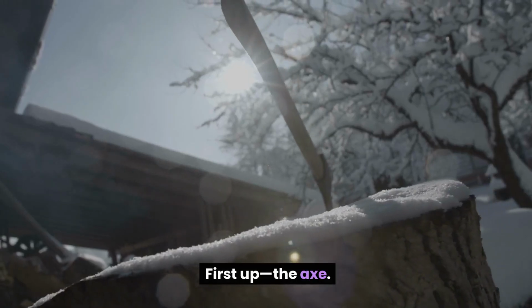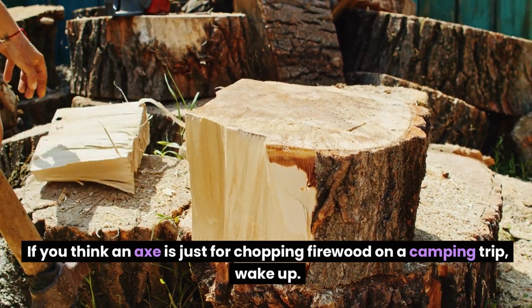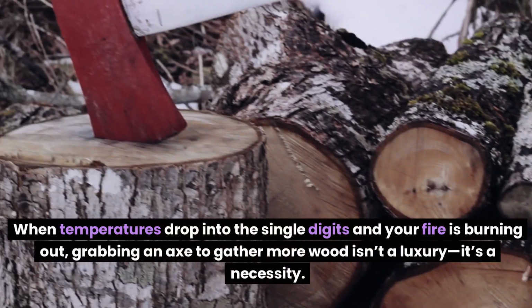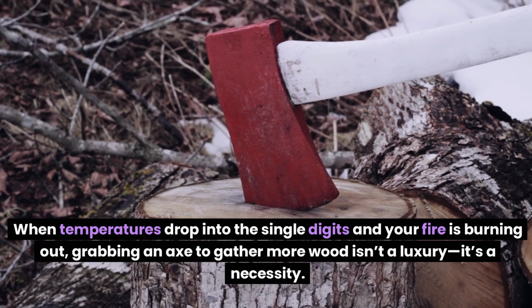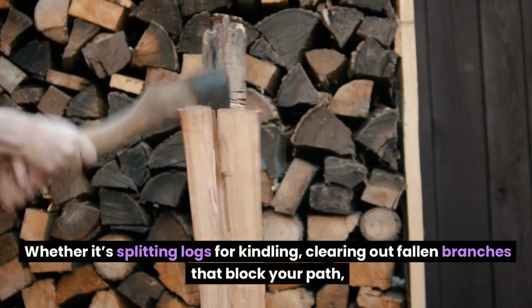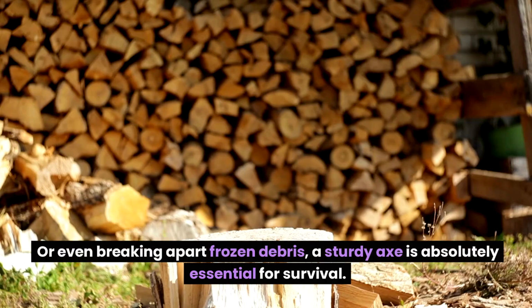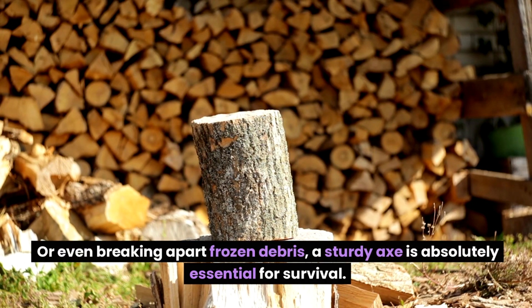First up, the axe. If you think an axe is just for chopping firewood on a camping trip, wake up. An axe is your weapon against the cold. When temperatures drop into the single digits and your fire is burning out, grabbing an axe to gather more wood isn't a luxury, it's a necessity. Whether it's splitting logs for kindling, clearing out fallen branches that block your path, or even breaking apart frozen debris, a sturdy axe is absolutely essential for survival.